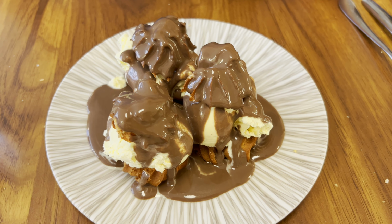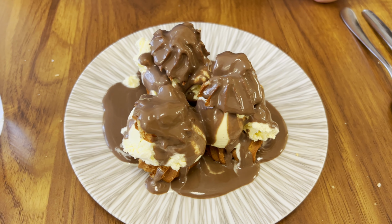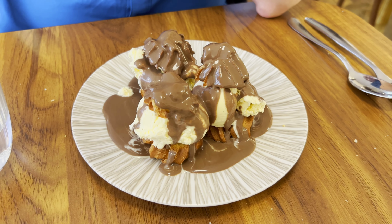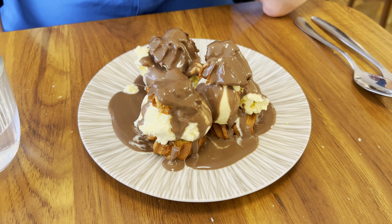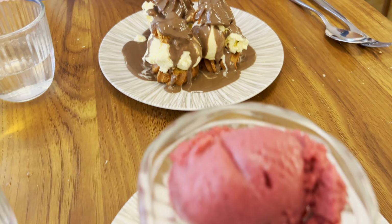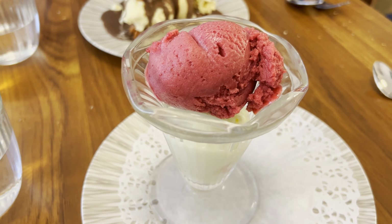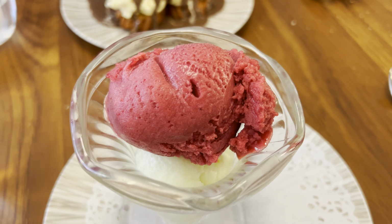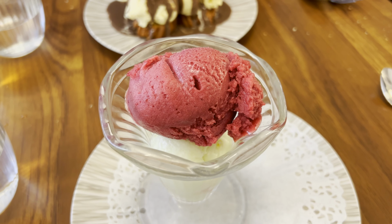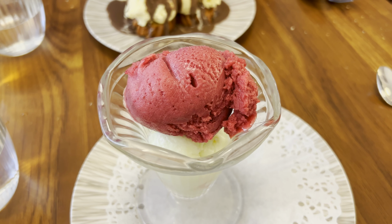And then for dessert, we had the profiteroles, which the waiter had recommended. There's a lot of chocolate on it, but still had that nice crunch of the puff pastry. And the ice cream really gave it a little more depth and a little more texture. And we also got two scoops of sorbet, a raspberry, and the lemon. Yeah, I preferred the raspberry. I like both of these. These were both excellent options for a late lunch.